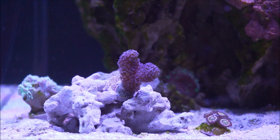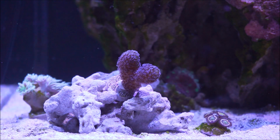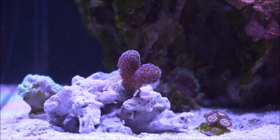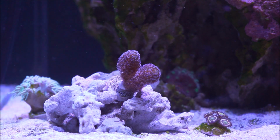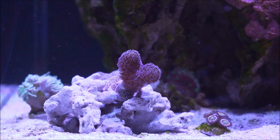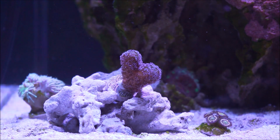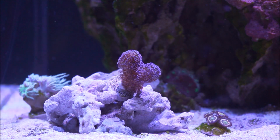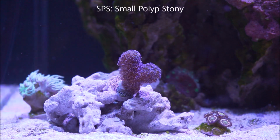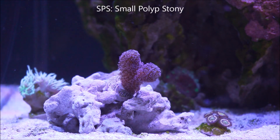Okay, and here we are in front of the tank, specifically targeting the purple stylo. Now, this basically is what I found out when it comes to purple stylopora, but also in general, all the styloporas. First of all, this coral belongs to the SPS types of corals. In other words, small polyp stony corals.